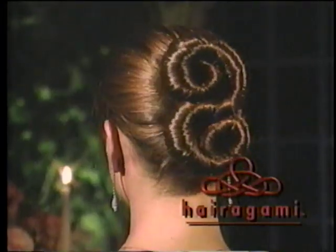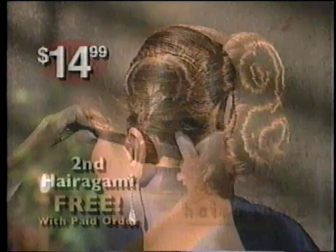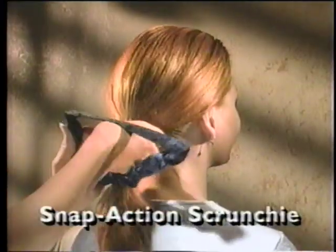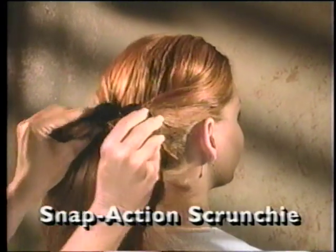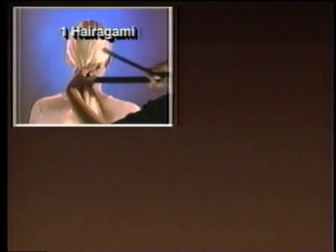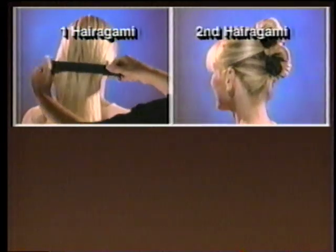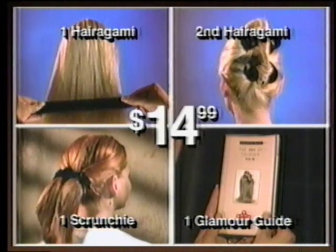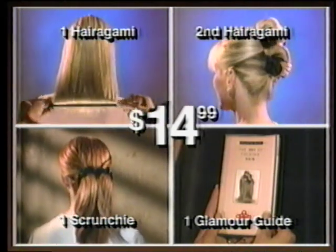Hairigami, the art of folding hair, yours for $14.99. Call and get a second Hairigami for double buns and more. All of today's callers also get the snap-action scrunchie. Ask about the new styling video and learn to make a pony heart. You get the Hairigami, a second Hairigami, the snap-action scrunchie, and the glamour guide for $14.99. You must be 18 or older to call.